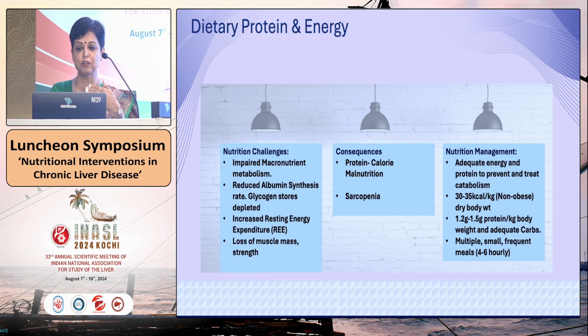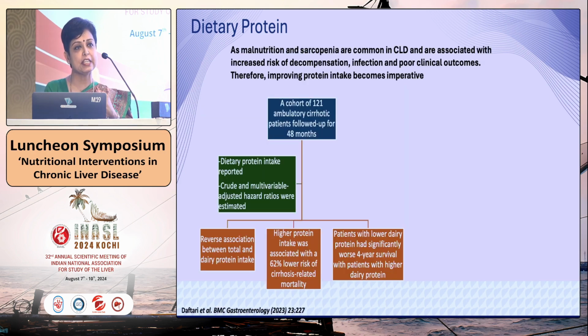So in terms of management, Dr. Radha has already presented, but overall, meeting the high protein and energy need becomes a big challenge, where commercial feed could probably be used. So for increased protein and energy intake, I'm going to cite one wonderful study, which was focusing on ambulatory cirrhotic patients. They were followed for 48 months, and they looked at the dietary protein intake, how much the intake was, and what the consequence was. The study clearly showed a reverse association with total dietary protein intake. It also showed higher protein intakes, especially of dairy origin, reduced the risk of cirrhosis-related mortality, and that was beneficial in terms of reducing the risk ratio.